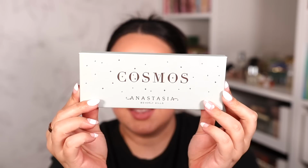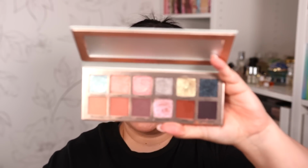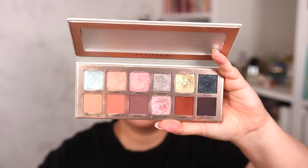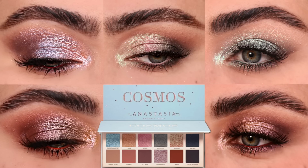Another palette, and this is one of the newer ones that allows me to do those types of looks so easily, is this one right here. This is the Cosmos palette from Anastasia Beverly Hills, and here's what the inside of this palette looks like. I not only reviewed this palette recently and did 2 looks in my review video, but I also did a 5 looks 1 palette with this one.